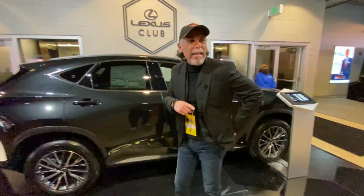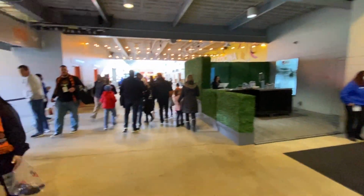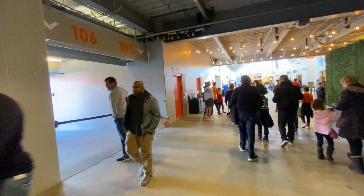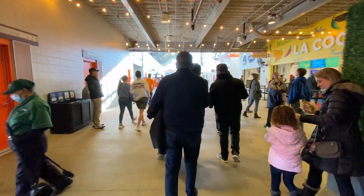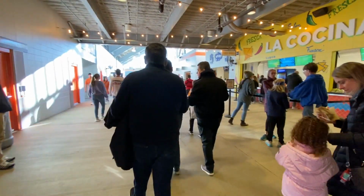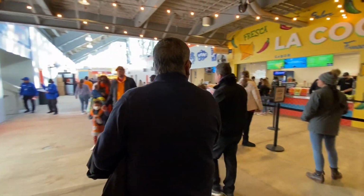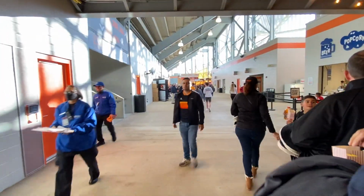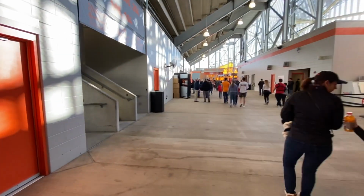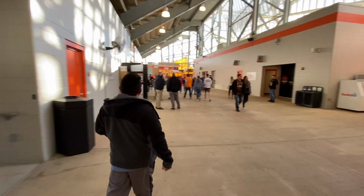So that's the Lexus Lounge, and as we walk here through the mezzanine level, you can see fans starting to come to the stadium. And again, this is just the environment. And you see what we talked about a few minutes ago, Danny. Families, kids, women here that hopefully feel safe and comfortable, because that's what the environment's all about. Absolutely. And I can tell myself, not only as a journalist, but as a fan, I've never felt insecure in this stadium.